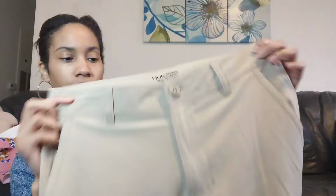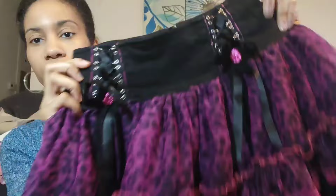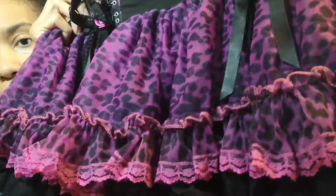This is pretty cool. This is Trip NYC by Dan Goodman. This is an extra small. And this is what you call a tutu corset skirt. I see the exact same one has sold for $125 on eBay. So it's pretty cool. It's got all these details on it with the flowers, the ribbon, the lace-up, and then it's got this purple leopard here. And then you see the tulle hanging out at the bottom.